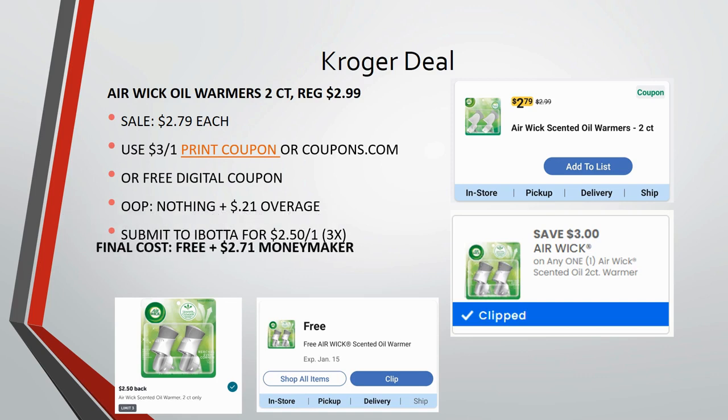Your final cost is going to be completely free and a $2.71 moneymaker. So we were looking at a $2.50 moneymaker, which is still amazing, but why not have a little bit better of a moneymaker here? Use some of that overage to pay for other things in your cart, or when you submit to coupons.com, you'll have that extra 21 cents that will come to you through PayPal. Really, really excited about this deal.